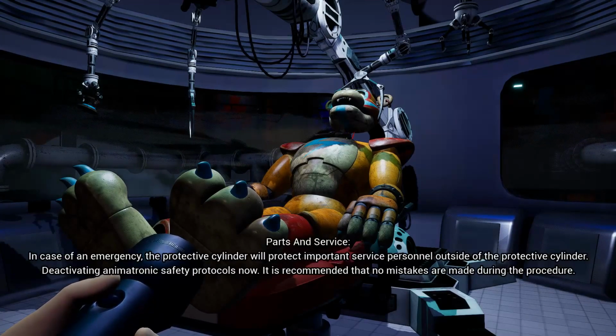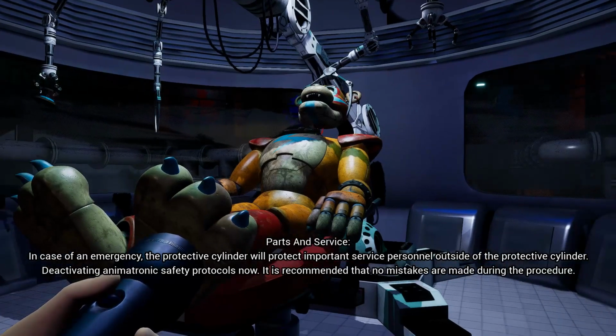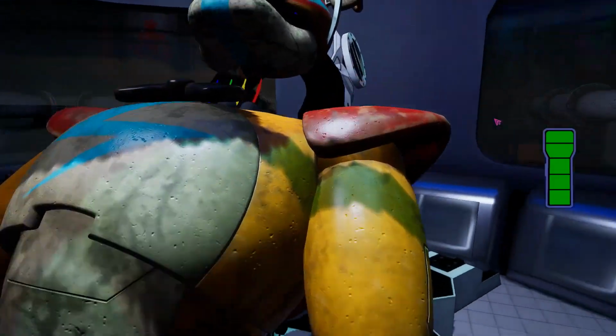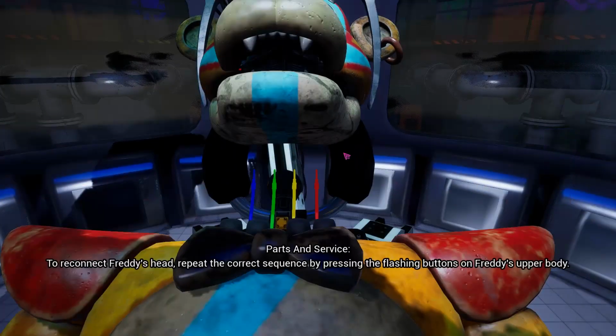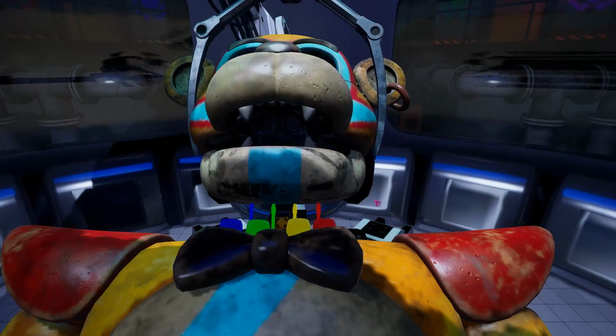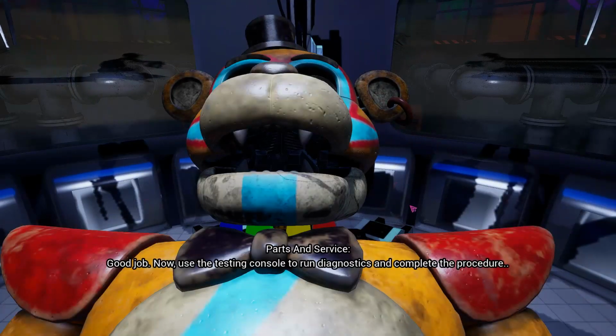In case of an emergency, the protective cylinder will protect important service personnel outside of the protective cylinder. Deactivating animatronic safety protocols now. It is recommended that no mistakes are made during the procedure. To reconnect Freddy's head, repeat the correct sequence by pressing the flashing connectors. Good job. Now use the testing console to run diagnostics and complete the procedure.